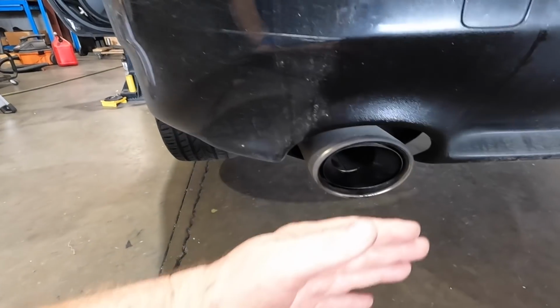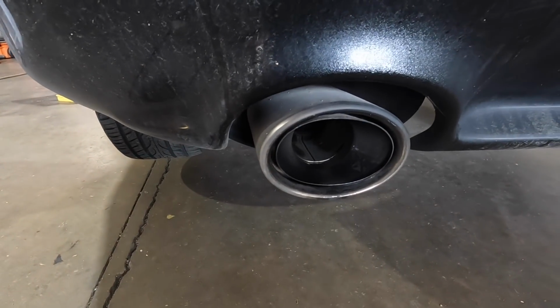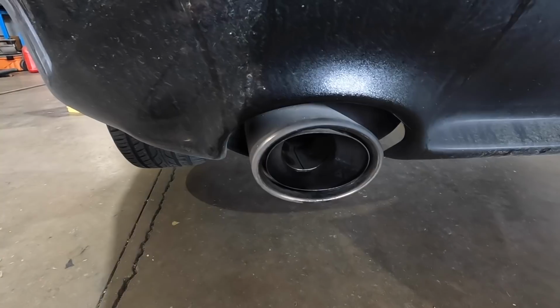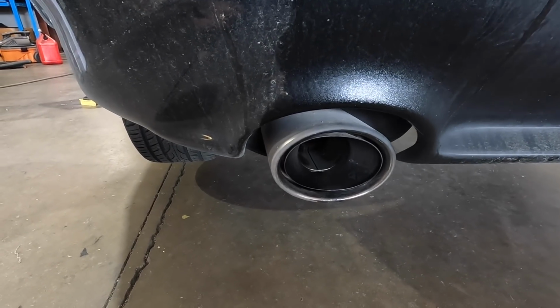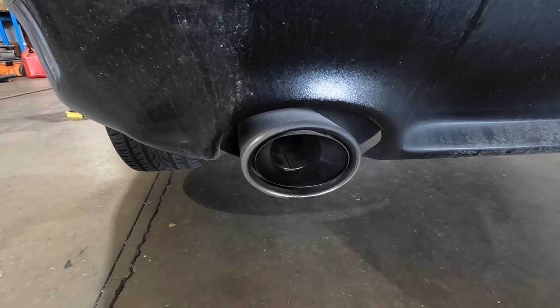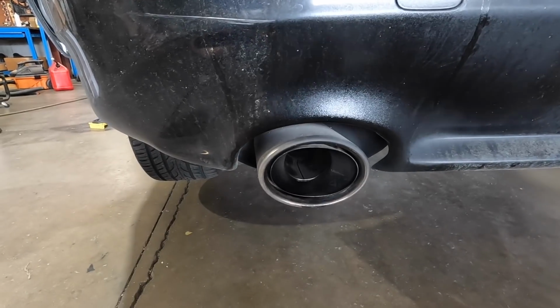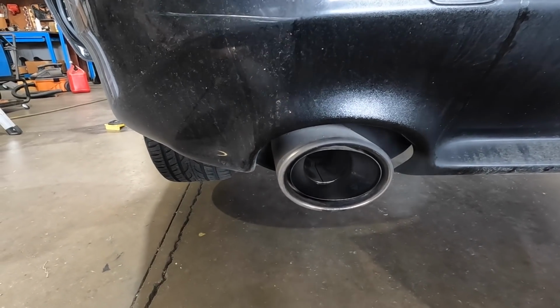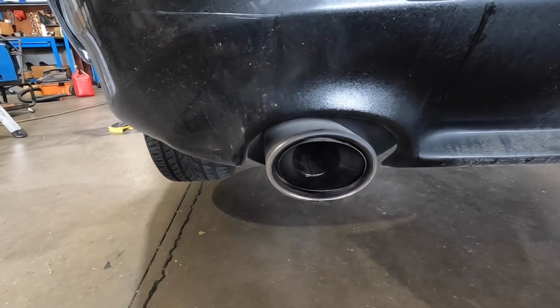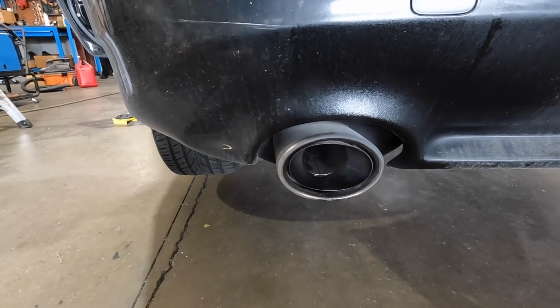Temperature now, you can hear it's just got a smooth tone. It's not popping or puffing. This is one of those dead giveaways. If you stand behind your car while it's idling and you get a puff or a pop, and you put your hand here and feel that puff of air, that's a misfire. And it's usually valve related, spark plug related. Obviously it can be injector related.